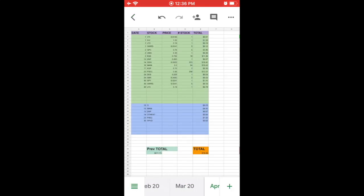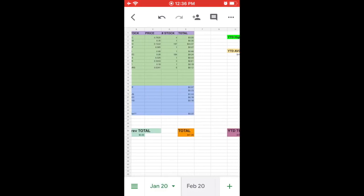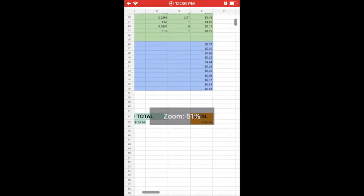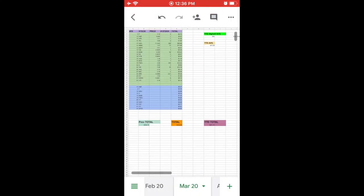So across the bottom, you can see my other previous months. We're going to go ahead and look at those real quick. In January, $41. In February, $67. And in March, $102.99. March was definitely my biggest payout.